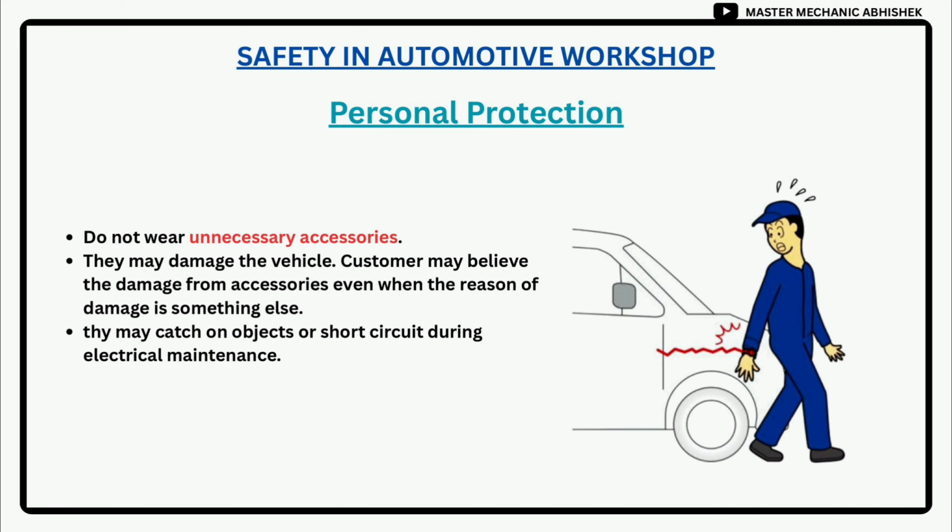Do not wear unnecessary accessories. They may damage the vehicle. A customer may believe the damage came from accessories even when the reason for the damage is something else. They may also catch on objects or short circuit during electrical maintenance.